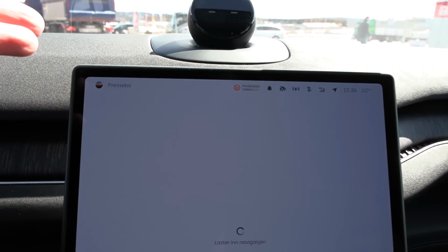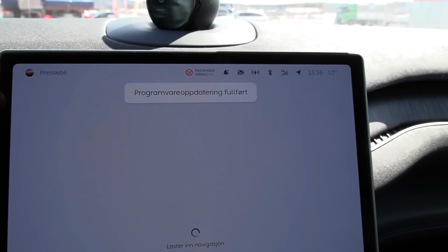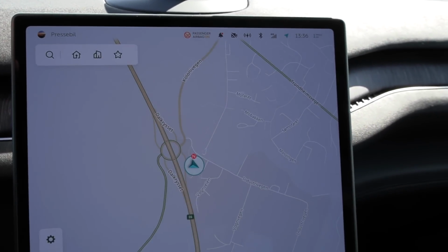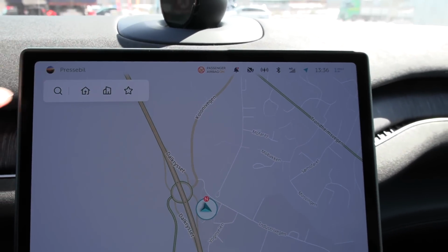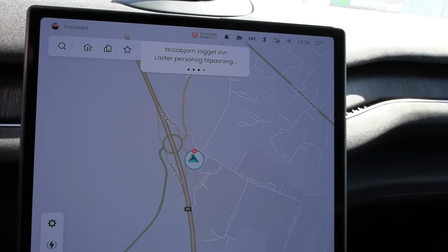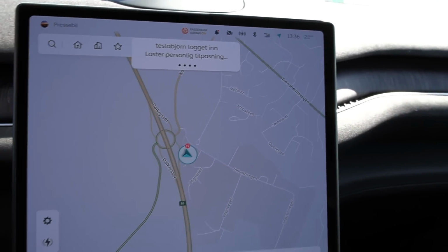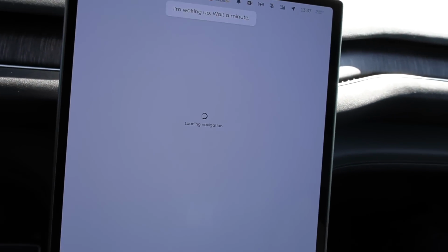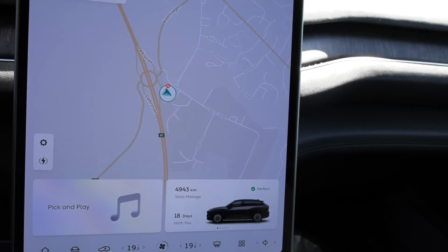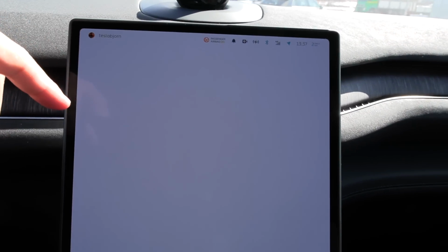No, and then it switches back to pressebil. Oh shit. It's back to Norwegian. We have to switch back to Teslabjorn every time now. Why? Okay. Wait for it. Oh shit. You guys could be like, what the heck is this? Yes, I know what you're thinking. I know you. Hold your horses.